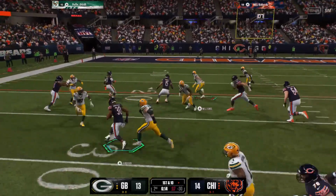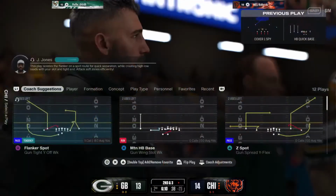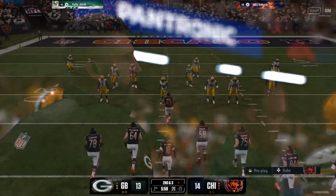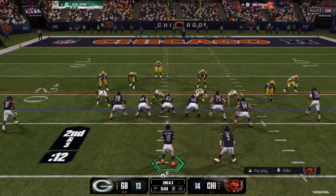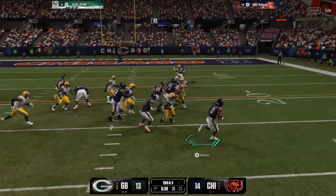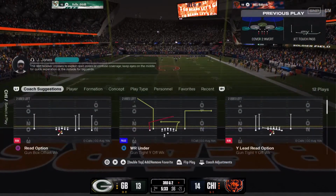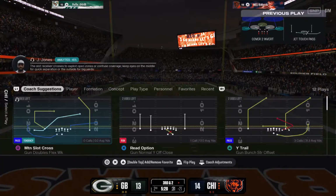Now the first carry for Chuba Hubbard. And he'll get about 6 there, setting up 2nd down. Second and 3. Williams going to give it up on a pop pass. And it'll be a short pickup. That's not enough for the first down. A gain of 2 brings up 3rd and 2.